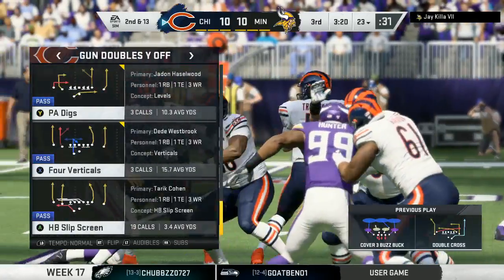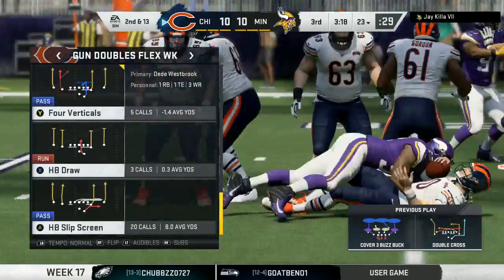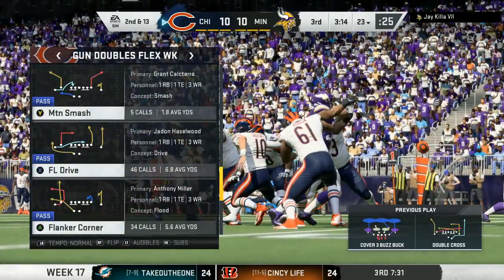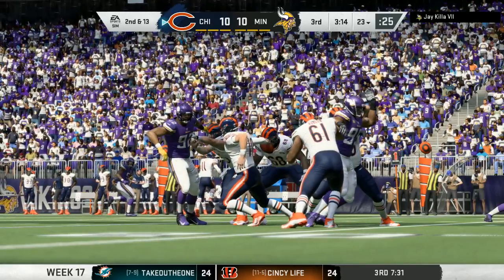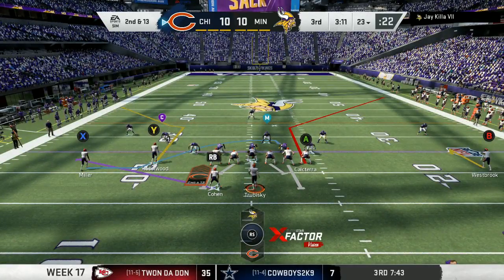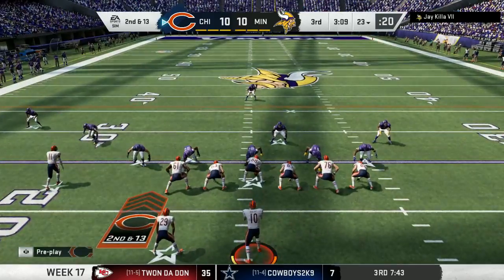The amount of sacks that they've absorbed in this game is absolutely extraordinary. Let's just face it. This offensive line, flat out, cannot handle this pass rush. It's been demonstrated time and time again. So following the sack, they'll try to change their fortune here on 2nd and 13.